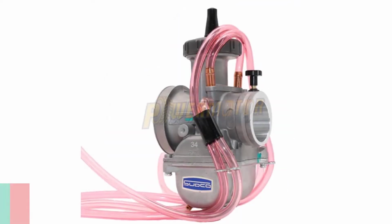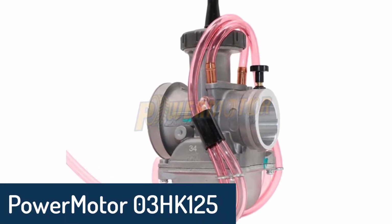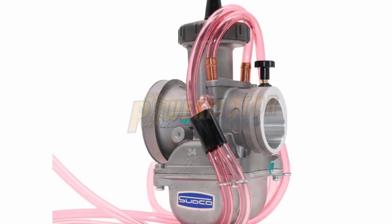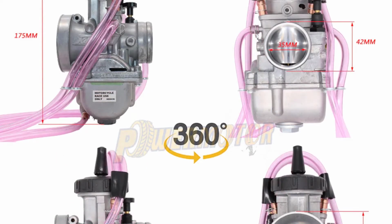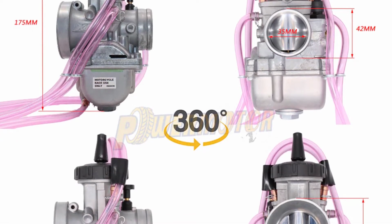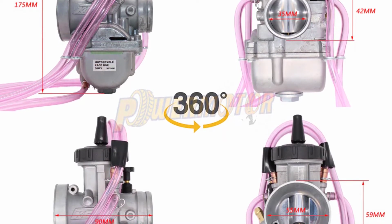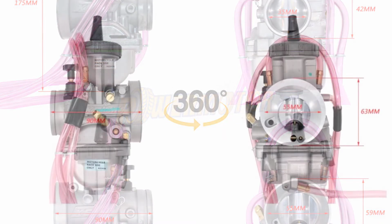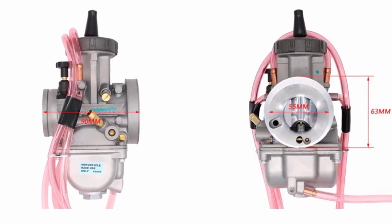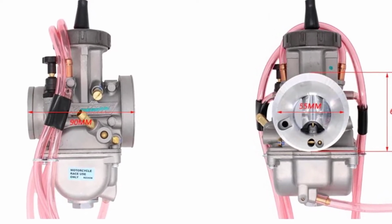Number 5. PowerMotor 03HK125 Motorcycle Carburetor. The PowerMotor 03HK125 motorcycle carburetor is designed to work with Qxmotorracing Carburetor PWK 33 to 36, 38, 40, 42 mm carburetor. This carburetor is perfect for scooter, quad, moped, motorbike, dirt bike and many others. Also, this product has the following features. 4-stroke engine racing parts for motorbikes contain body, needle, float and diaphragm.